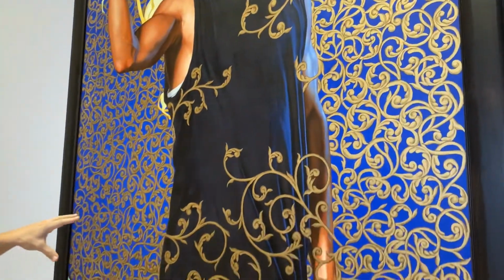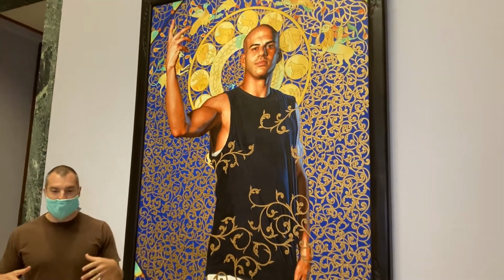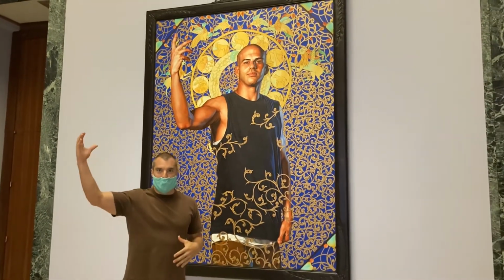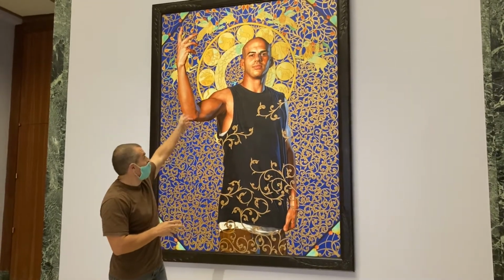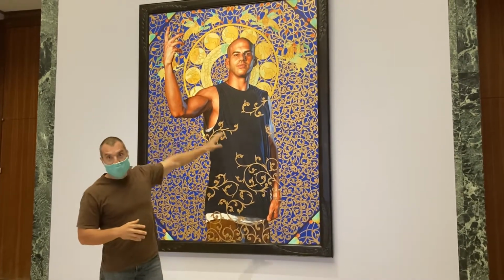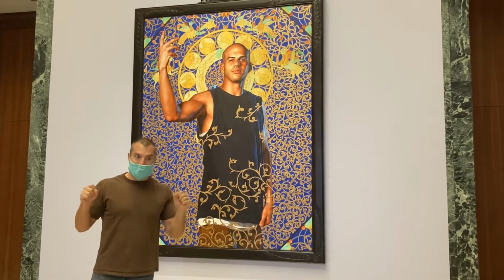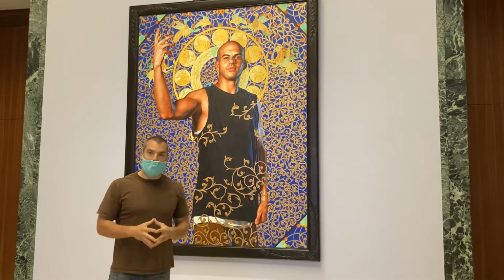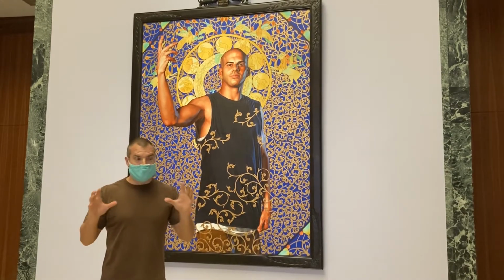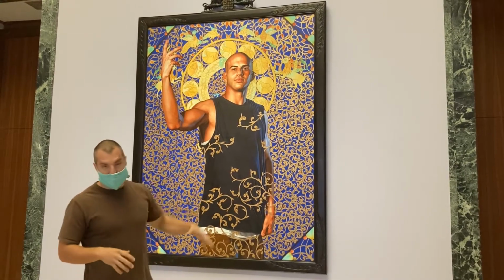A very contemporary figure, in contemporary dress, obviously the tank top and the cargo shorts, in a more Baroque, medieval, Rococo pose. You could imagine this person with oak laurels around his head, and a chariot and a big army behind him. But again, what kind of exploded Kehinde Wiley's work on the global scene really was this unique fusion of contemporary people in these classical poses.